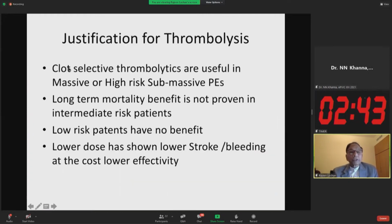So what is the justification for thrombolysis? Clot-selective thrombolysis is useful in massive, high-risk, submassive pulmonary embolism. Long-term mortality benefit is not proven in intermediate-risk patients. Low-risk patients have no benefit. Lower dose has shown lower stroke and bleeding and is cost effective.